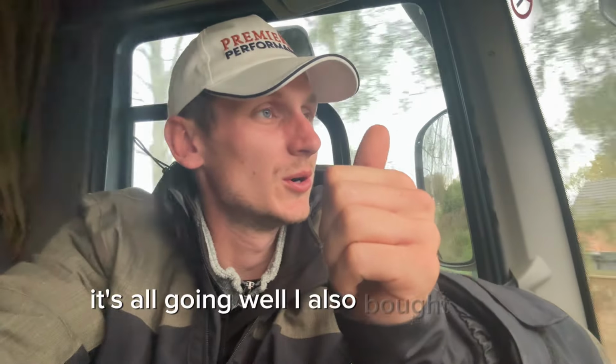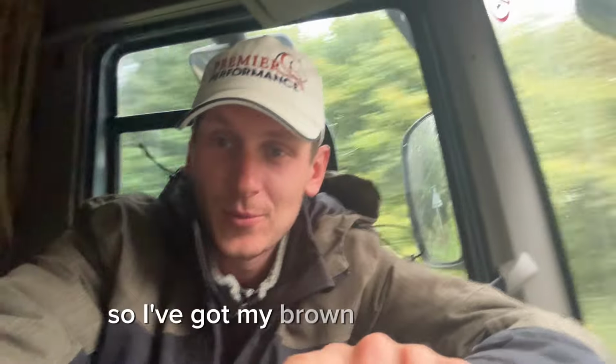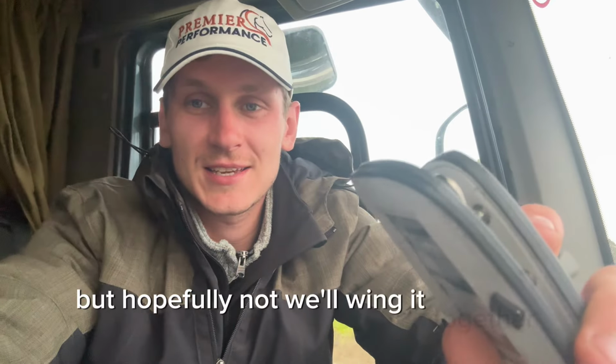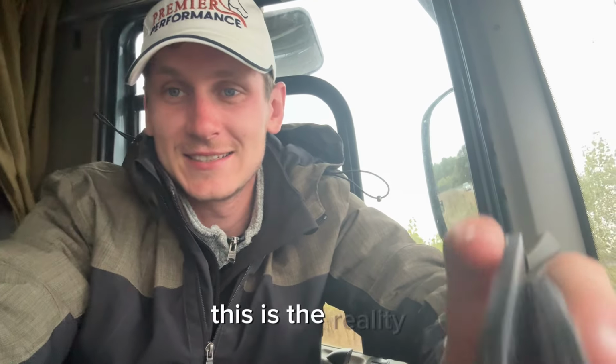I also bought black boots, but I bought one trick rider boot and one old dressage boot that doesn't really fit either. So I've got my brown ones as well, but I don't have my spurs, I couldn't find them. So I've got the Portuguese ones. It's like, are they even dressage legal? I hope so. Could you imagine the first competition I do, I get eliminated for the strong spurs? But hopefully not. We'll wing it together, and yeah, this is the reality.